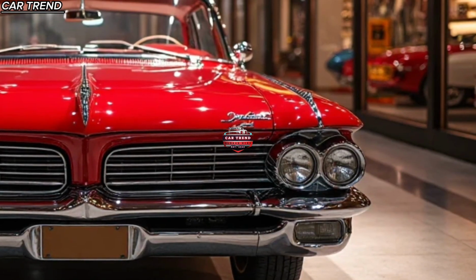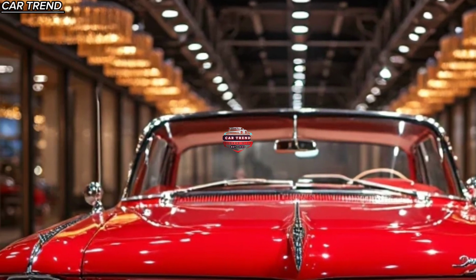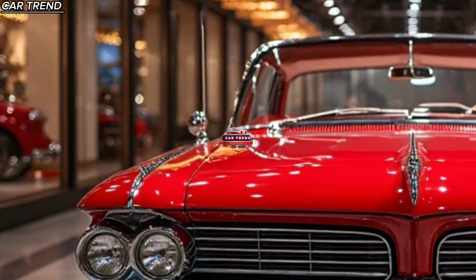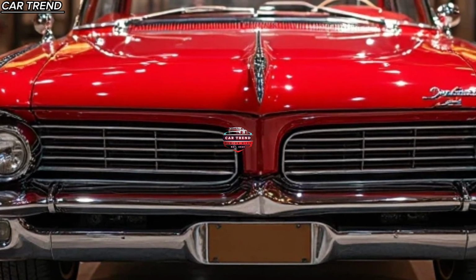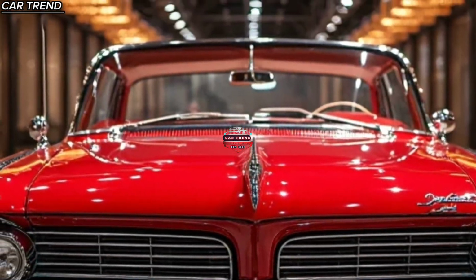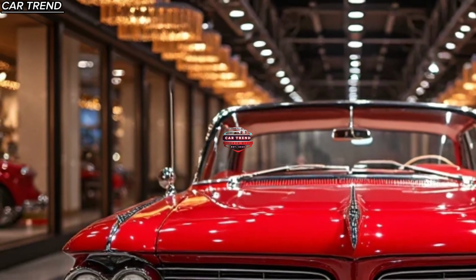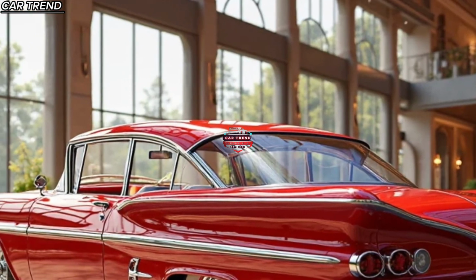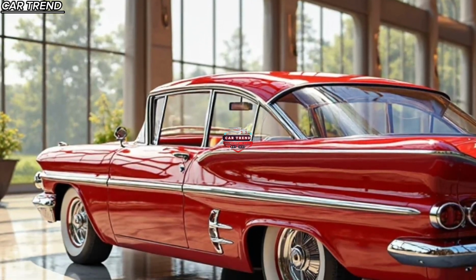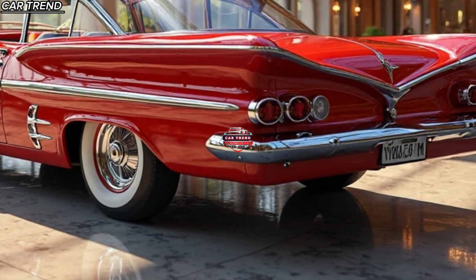Step inside, and you're met with a cabin that speaks volumes about late 70s luxury. Plush bench seats, upholstered in thick velour or optional leather, invited you to sink in. The dash was clean and symmetrical, with a sweeping speedometer, wood grain accents, and chrome knobs that felt solid to the touch. The Executive didn't scream luxury, it whispered it, with power windows, air conditioning, and even an optional 8-track stereo system delivering your tunes with just enough hiss to feel nostalgic.